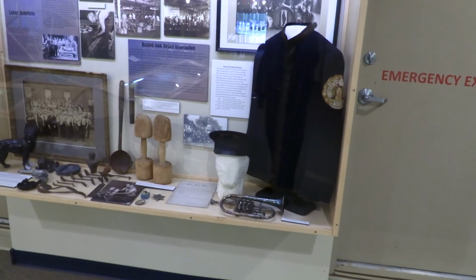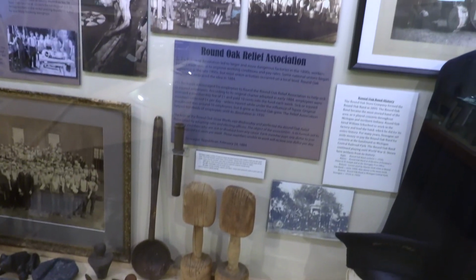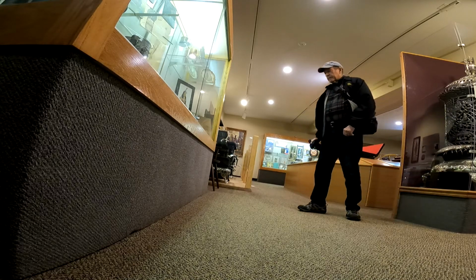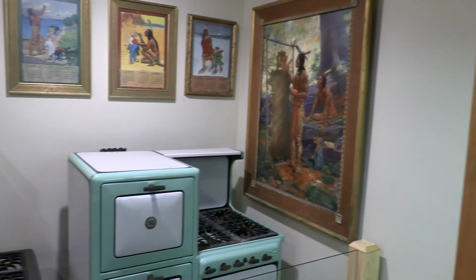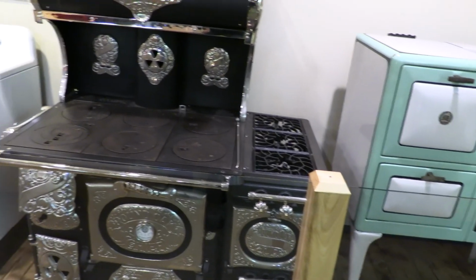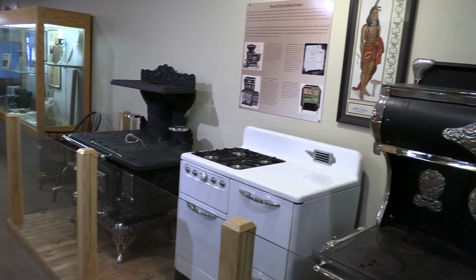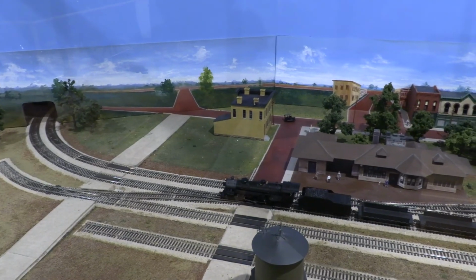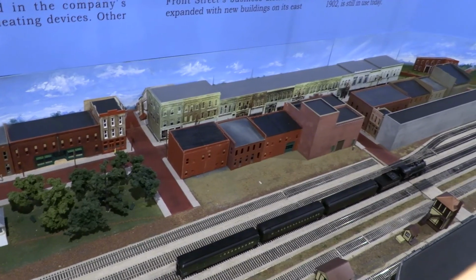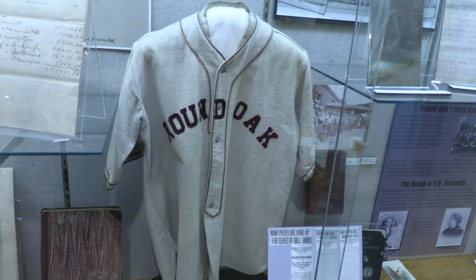About the Dowagiac Great Oaks Band. You can see in later years, other kitchen stoves and appliances were also manufactured. This is a miniature railroad display, looking at the town, about how it would have looked back in the late 1800s, early 1900s.